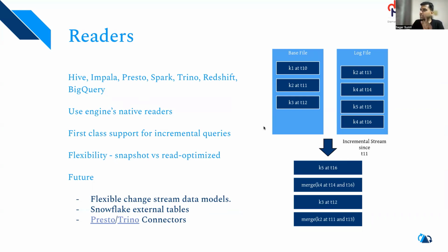The key thing is that Hudi uses the engine's native readers, right? You are reading a Parquet file, let's say. Most of the time you're doing that, Parquet or ORC file. Hudi does not do anything special there. It will rely on the engine's native readers, the Parquet reader, and those readers are already optimized for you. It will give you the results. I'll come to certain optimizations that we are doing in the connector itself, but high level, that's the gist.